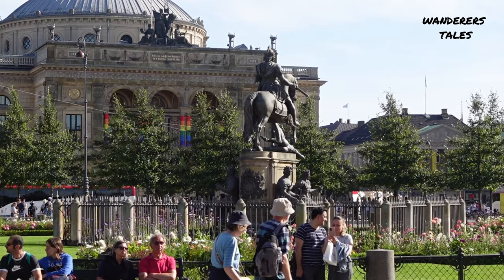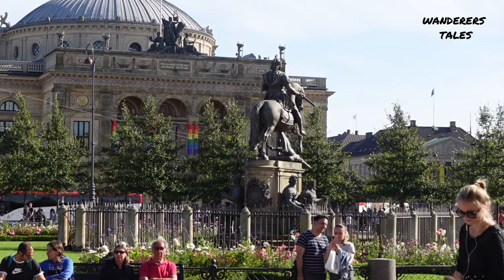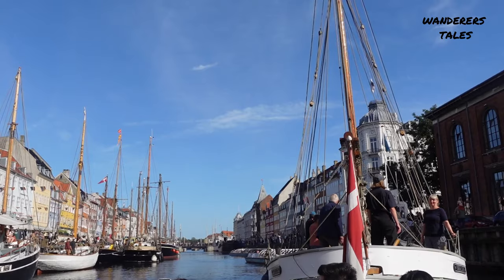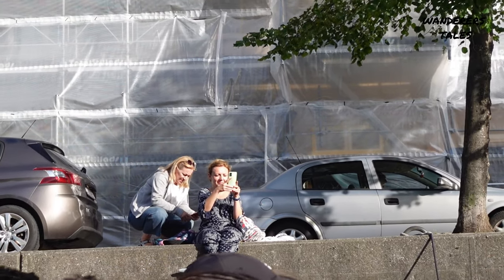We are in Copenhagen. It's been now three weeks, and currently we are staying in a place called Lyngby. Today is a weekend, so we thought we will go out and explore a few places in and around Copenhagen. So we decided to go to Nyhavn, which is also called the New Harbor of Copenhagen. So let's go there and explore the streets around there.